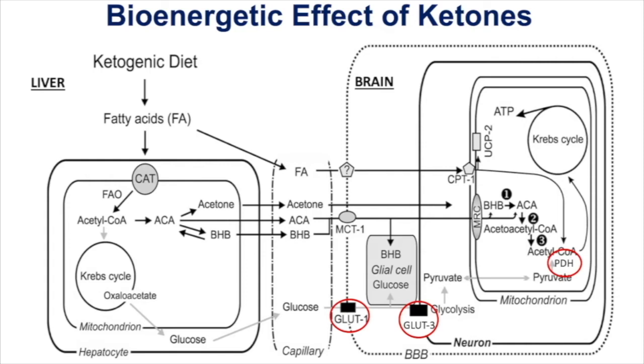So in the case of impaired GLUT1 (glucose transporter 1) deficiency or GLUT3 deficiency, that's the transporter on the membrane of neurons. In the case of those being deficient or not functioning, or in the case of Alzheimer's disease or traumatic brain injury, the GLUT3 transporter gets internalized inside the cell, and then the glucose can't get into the cell. But ketones bypass that process.